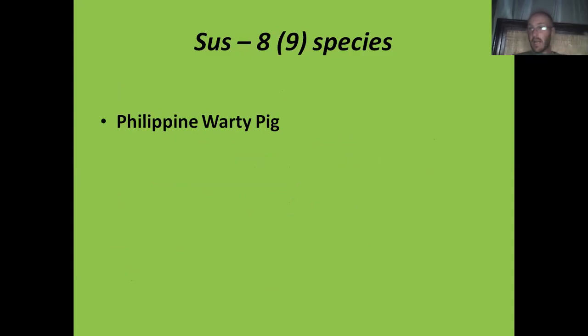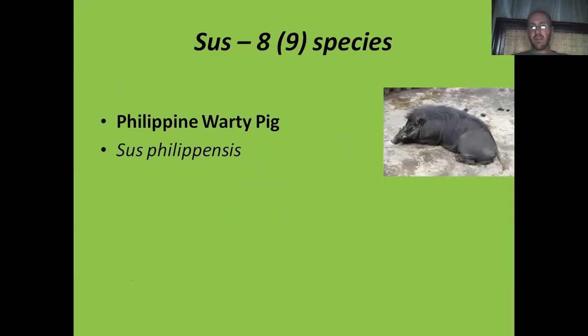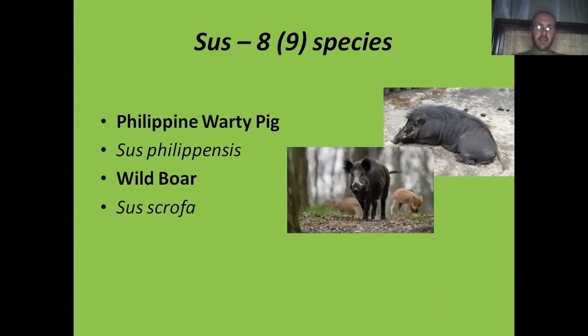Okay, so we're going to look at Sus. There are 8 or 9 species, depending on which scientist you talk to. The first is the Filipino warty pig. This fellow over here, slightly more elongated snout, but not too different from most of the pigs you and I know and love. The wild boar, the ancestor of all modern pigs, this little fellow over here, and much like humans, depending on where they are in the world, they're lesser or more furry. If you go to the wild boars in India, they're far less furry than the wild boars of Sweden and northern Germany, even though they're the same species. Like if you take a Scandinavian and a Greek, they look quite different as well. So there's a lot of divergence in the appearance of the species.